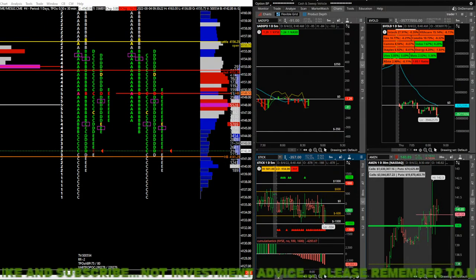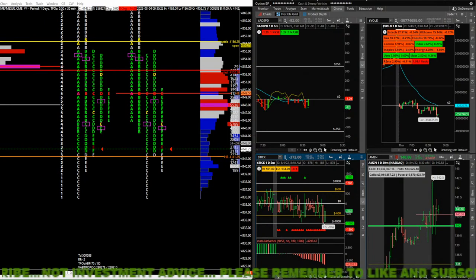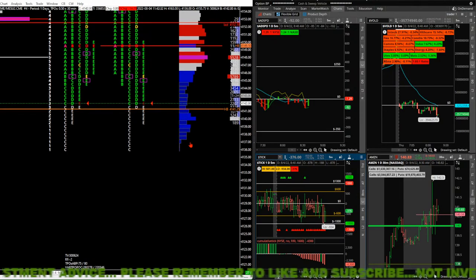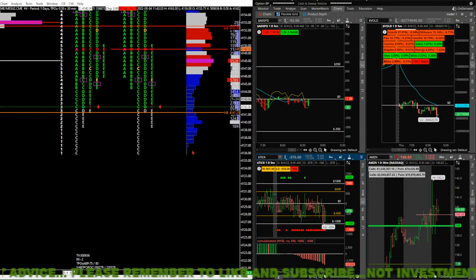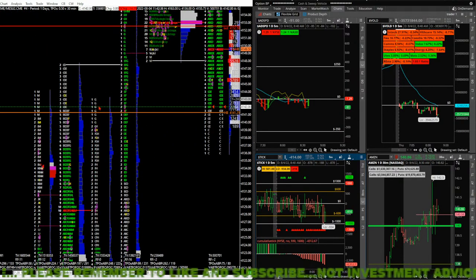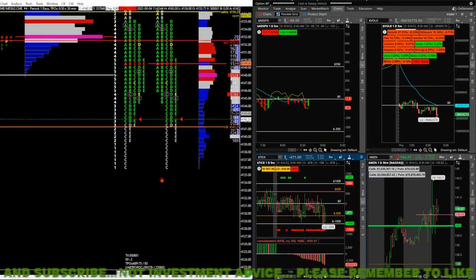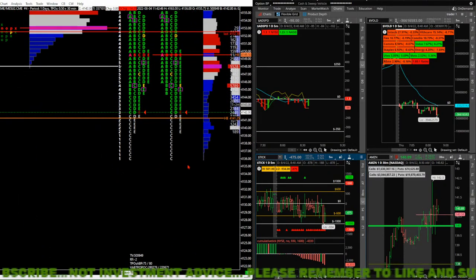Is T1 or T2 target 1 or 2? No, T1 is yesterday and T2 is 2 days ago. So like right here, it says T2 high. That's 2 days ago's high, which is right here. And then T1 would be yesterday and T2 would be 2 days ago. I don't have 3 and 4. I should add them just when we're in balance. It just makes sense.